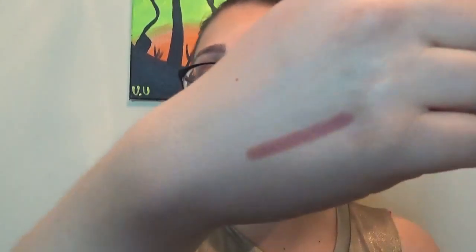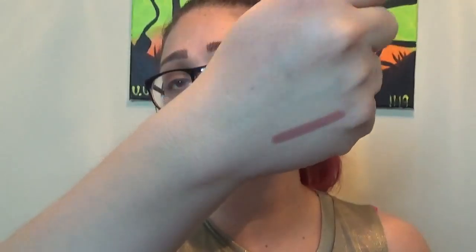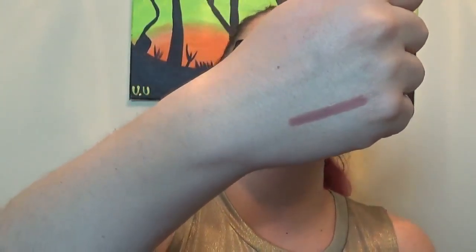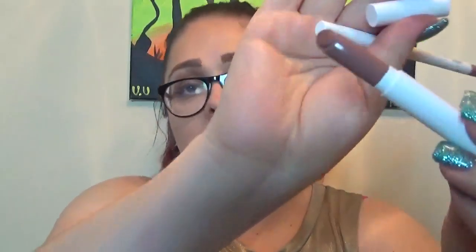It is so perfect. Look at that color. You could wear it with everything. Like, you could use this lip liner for anything. And then this is the lippy stick right here.